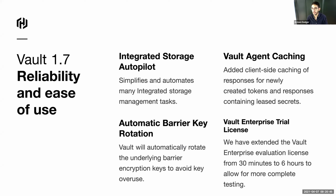Automatic barrier key rotation. This is sort of an exciting and unsung piece, right? To me, it speaks to the level of attention, which is on the underlying encryption keys that are used to protect Vault's data at rest. Historically, there was a manual command you had to execute to rotate those things. And it's one of these things that unless you're estimating how often am I doing operations, how frequent are my writes, how close am I getting to key reuse, it's a difficult thing to estimate, right? And so in practice, a lot of people wouldn't rotate those underlying keys on a regular basis.